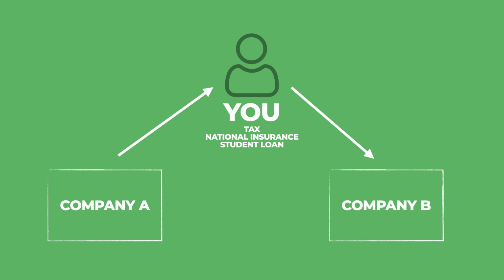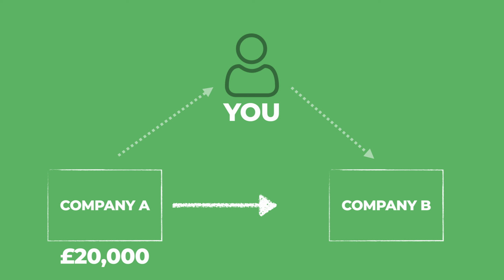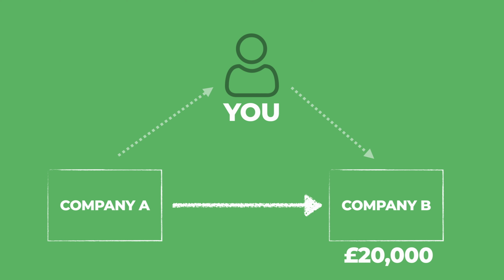Imagine if you had £20,000, you moved it up into your name, you had tax, national insurance, student loan and everything else. You then have about £10,000 left and then you loan that into the company, you've just lost half your money. So another way of doing this is side to side. This is where you don't pay yourself any money directly and instead you loan the money from company A into company B, which is your investment company.